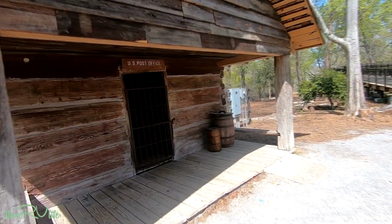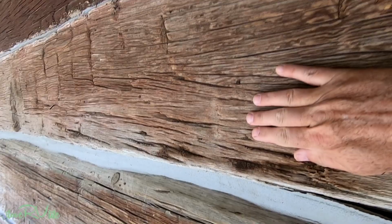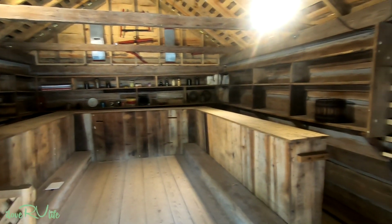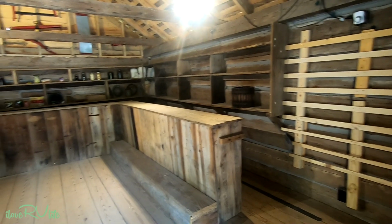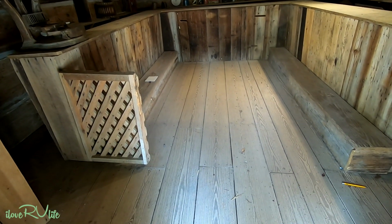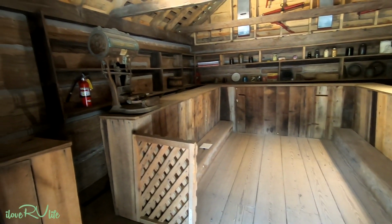Let's see what else we can find. This is the old country store and post office. And let's see what we can see inside here. Again, look at the size of these logs. They are just huge. We made it in here. And look at that. And they did a great job restoring these old buildings. 190 years old. Look at those pine floors. I may imagine, I don't know if these are modern or not, but maybe 12 inches, 16 inches wide. Neat.